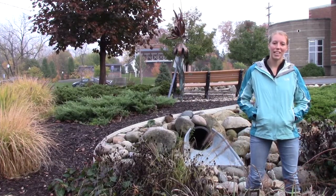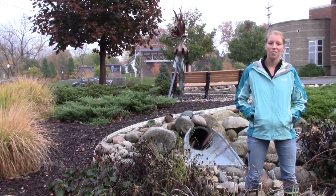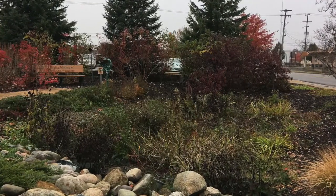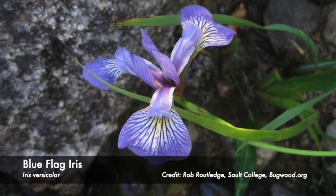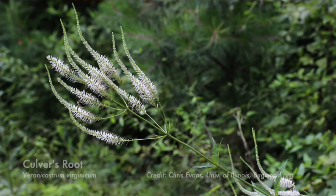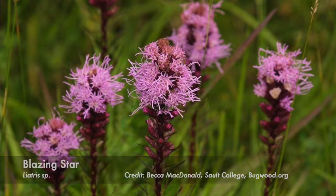Interesting, beautiful, native flowering plants encourage beneficial bees, butterflies, and birds to visit your garden. And half the fun of planting a rain garden is getting to choose the plants you will use. A few beneficial native wildflowers you can use include cardinal flower, great blue lobelia, swamp milkweed, blue flag iris, boneset, culver's root, New England aster, butterfly weed, and blazing star.